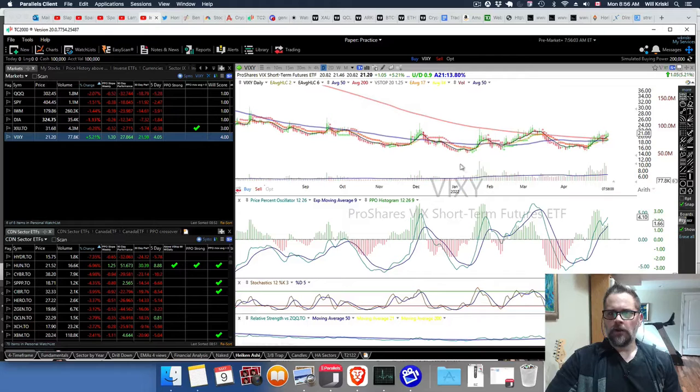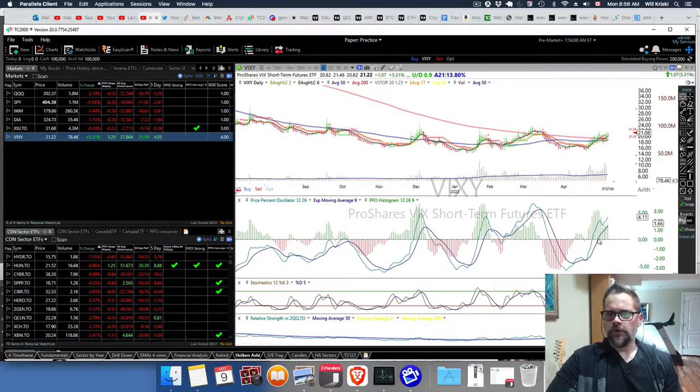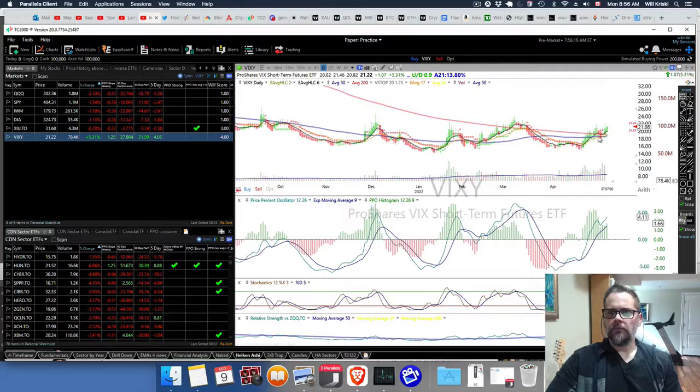The VIX is what also you can look at. You're in an uptrend, you've crossed up here, but once you get up, you do tend to have a reversal. But right now there was a pullback and it supported at the 50, so that is different. That is something that shows some support.